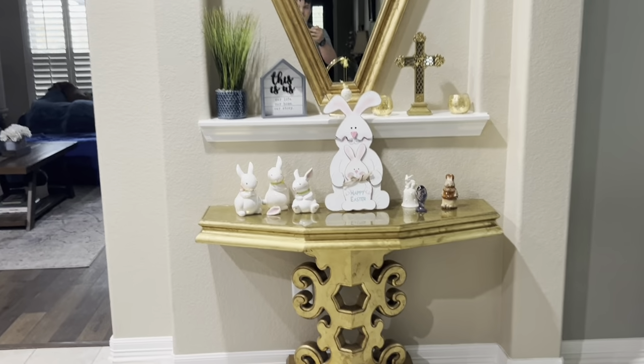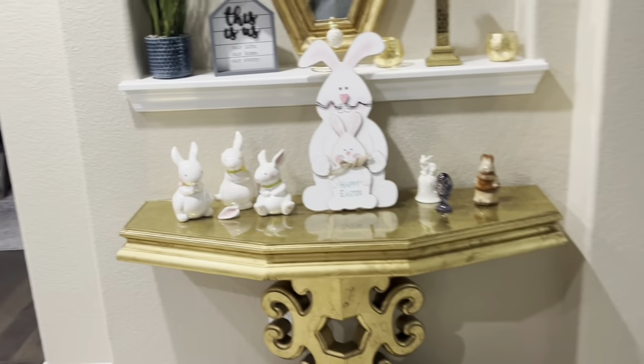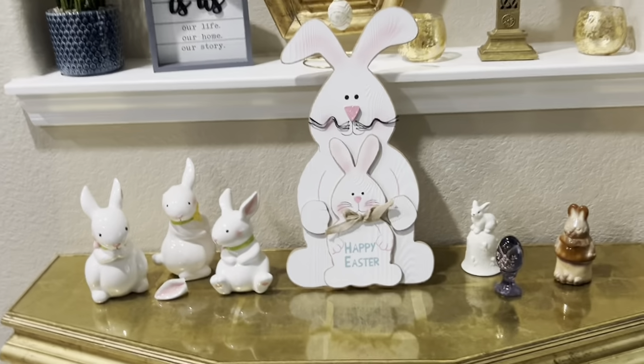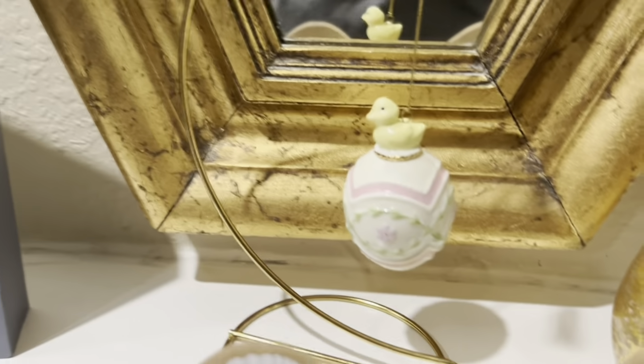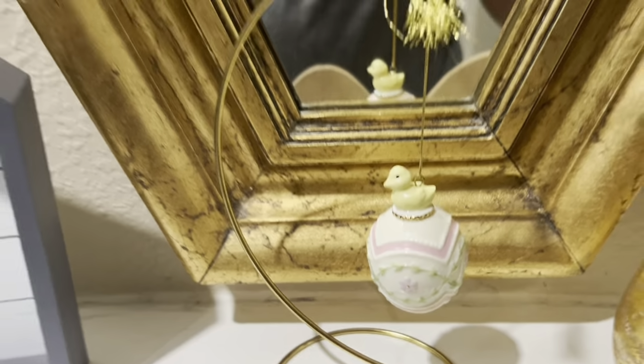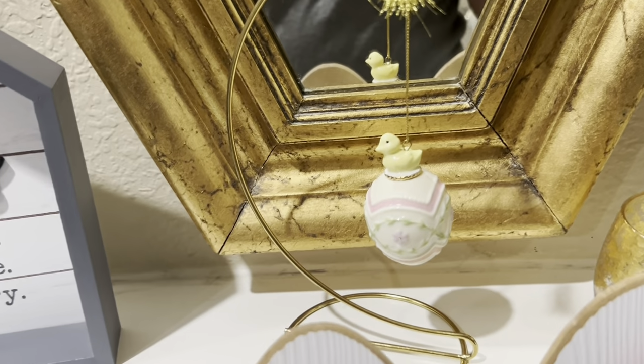We used to have a bunch of stuff for outside, but it was like blow mold Easter eggs, but they all broke. So here we have the little Easter ornament that's hanging on this thing. It's pretty cool.